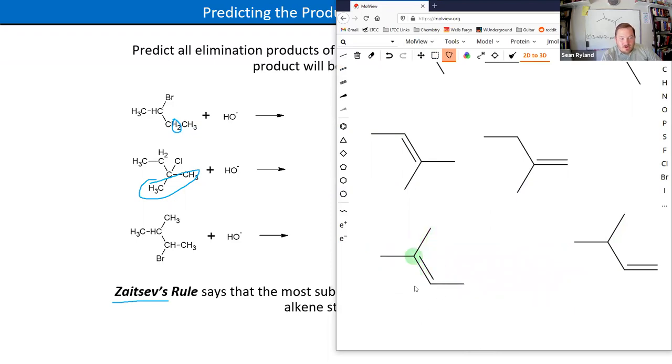So our major product, once again, is the most substituted alkene that we can make. And the minor product would be the less substituted. Right? So in this case, the minor product winds up being different, but the major product is the same.